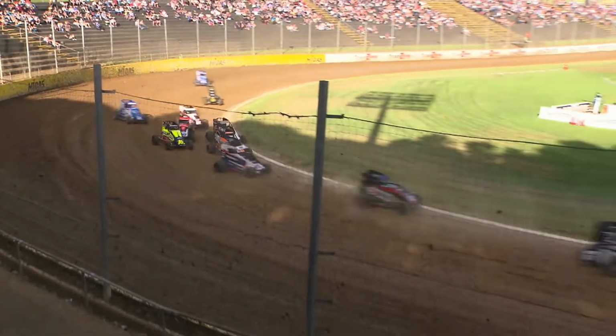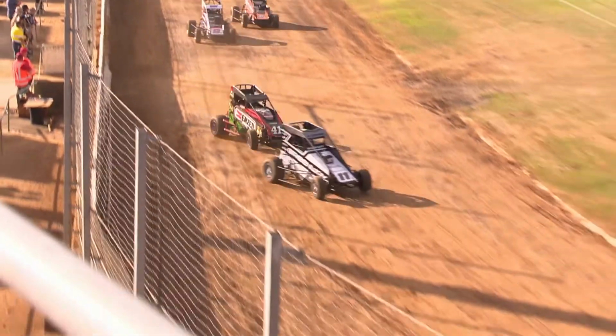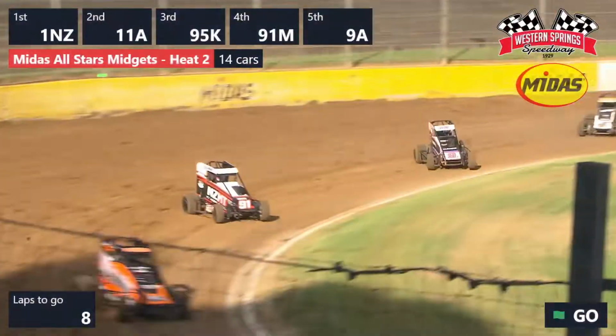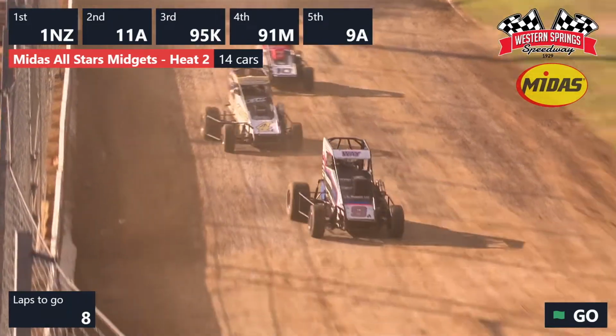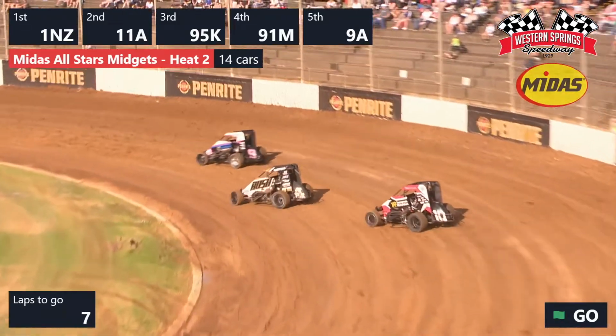Can't get there. Jewett slots into that third position. Curry getting all out of shape out of Midas turn number 2, but still hangs fire, holding position. Our man out front leading at the moment is the Lucas Oil 1NZ of Williams. Second is still Curry. Shane Dewar doing a great job in third position in the NZ number 41P.